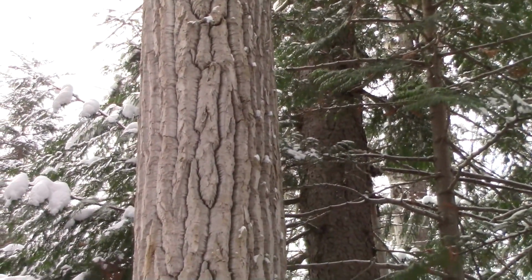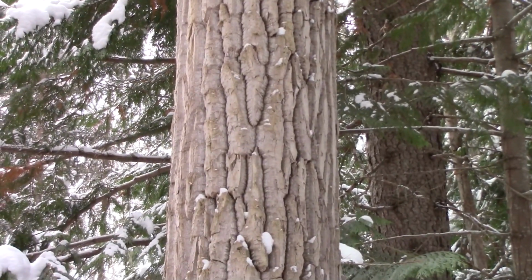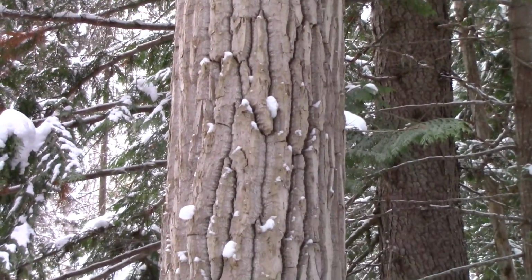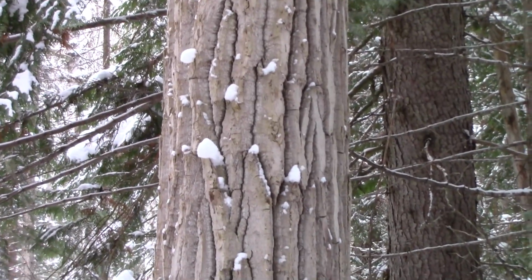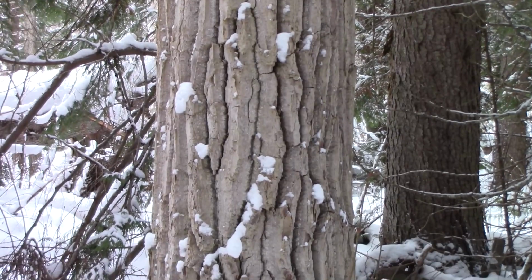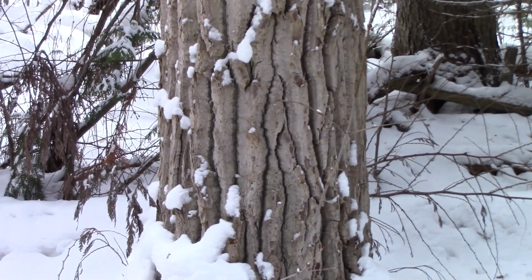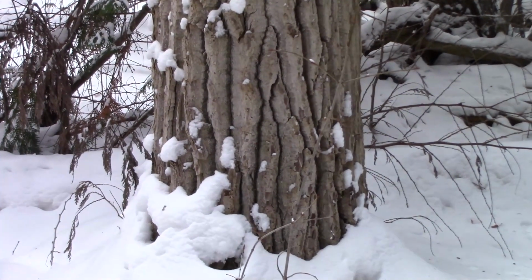Anyway, there we have cottonwood in all its glory. I'll have to hunt around and find the biggest one on the claim. I've yet to actually do that, but I will.